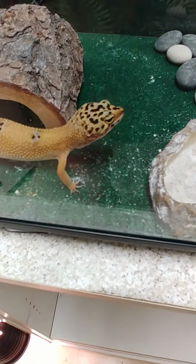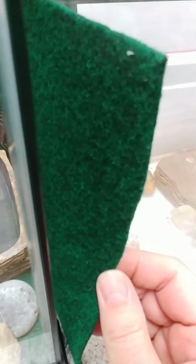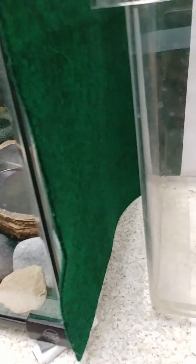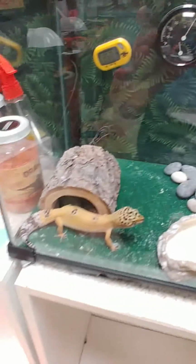And I have an extra little green carpet. It's made out of recycled Coca-Cola bottles. It's kind of neat. And you just wash it out and spray this disinfectant on it and rinse it really well and let it dry. And then just replace it. But I had to put that so she wouldn't beat her head trying to get to the tadpoles. But I'm going to feed her. I have some mealworms. They're just in a little container.